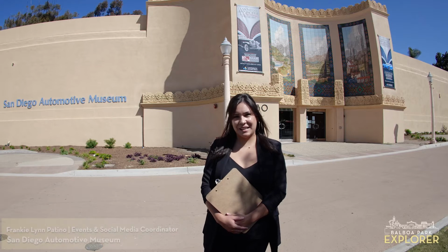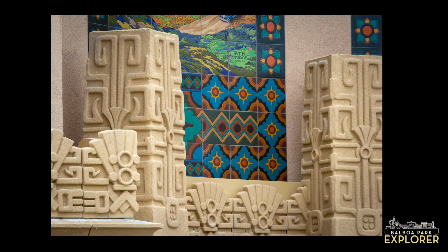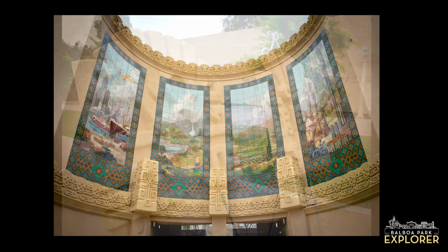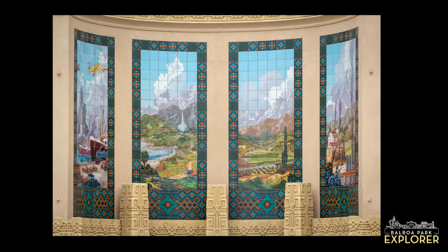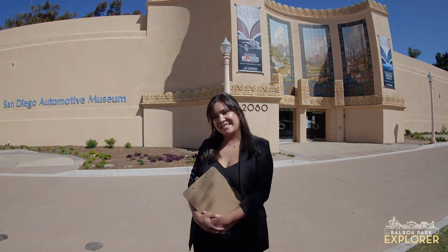Hi explorers and museum members, welcome back to the San Diego Automotive Museum. Before we head inside, I first wanted to show everyone the exterior restoration of the building. In 1935, this building was designed for the California Pacific International Exposition. Since then, we have repainted it to match its historically accurate color. Soon to come are two grizzly bears on the corners of the building to look over the newly created Pan American Plaza. Without further ado, let's head inside.